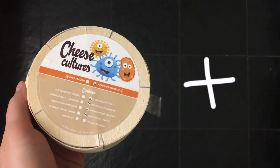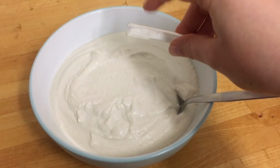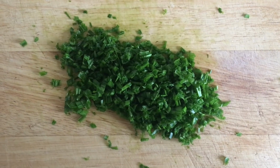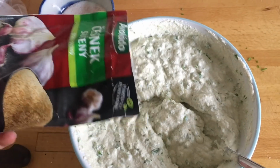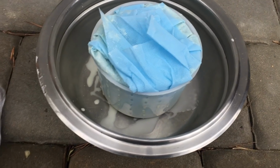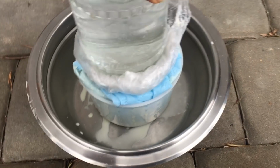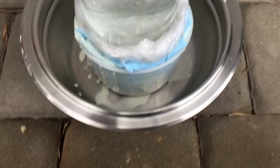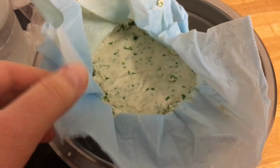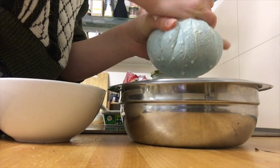Then I used some cheese cultures and sprinkled them on top and left it for like 5 minutes before stirring well. I then added some garlic leaves as well as garlic powder and salt to season it. Then I put it in the sieve and put some weight on it to remove excess water. And afterwards I put it in a cool environment, which was the outside of my house, to ferment for 10 hours. And that was basically it. The cheese was done.